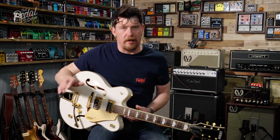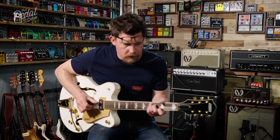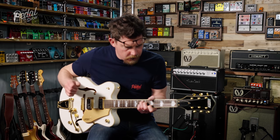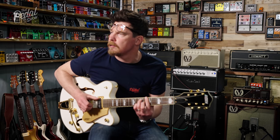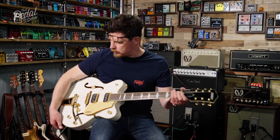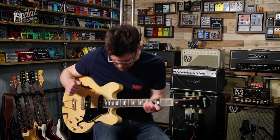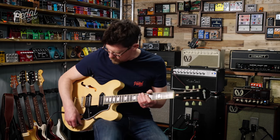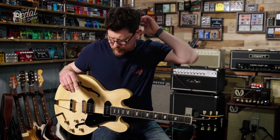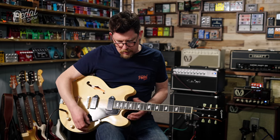Interesting. It's so much pokier than it was before. So much pokier. Really nice. Middle position. Yeah, Epi's louder and treblier, which is somewhat of a surprise. Might say something for the mid-push of those pickups. Let's try some gain on the bridge pickup. See what happens there.